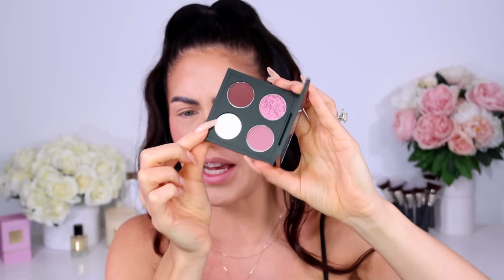Now, it came out a couple of months ago. You've got 4 gorgeous shades in there. 2 shimmers. One looks like a duochrome. Oh, it is. It's like a shifting kind of duochrome shimmer. And then you've got this other really pretty one. Okay, these are really, really nice. 2 duochrome shifting shimmers, and then you've got 2 matte shades in there as well.